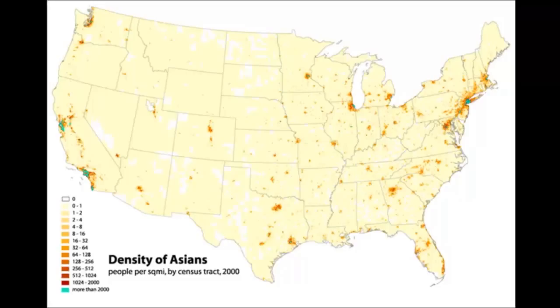Next up, chain migration. When we look at immigration to the United States, overwhelmingly those who come in, the international migrants who come into the United States, utilize chain migration. So we look at the Asian population. Asian populations, we see them clustered in certain areas of the country, particularly the coasts. We can see that in Los Angeles, Seattle, Portland, San Francisco, and Oakland, but also in New York City and in Chicago. And so in urban areas, we're going to see density of Asians, but utilizing chain migration.